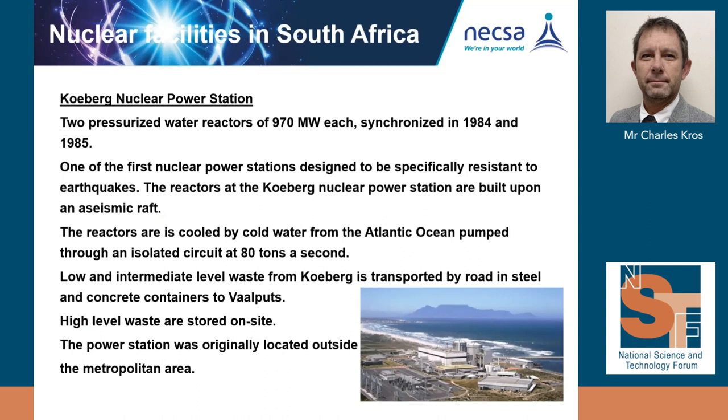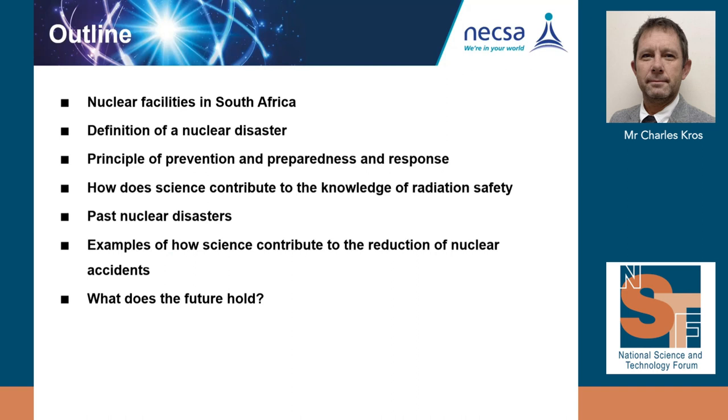Before I start, maybe make the distinction between nuclear facilities and radiological facilities. A nuclear facility is a facility which is associated with the nuclear fuel cycle. In other words, it deals with fissionable material like uranium or plutonium, and the products from it. On the other side, you have what we call radiological facilities, which deal more with man-made radioactive material, for example, radioactive sources, medical applications, agricultural applications. So there's a distinction between them, and it also results in a significant distinction between the effects that these can have.